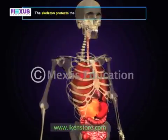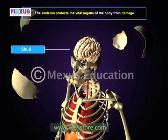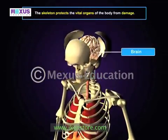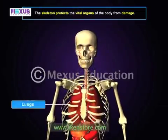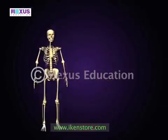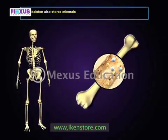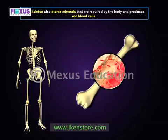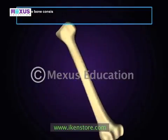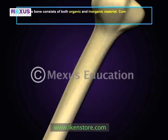It protects the vital organs of the body from damage. The skull, for example, protects our brain, while the rib cage protects our heart and our lungs. The skeleton also stores minerals such as calcium and phosphorus that are required by the body and produces red blood cells. The bone consists of both organic and inorganic material.